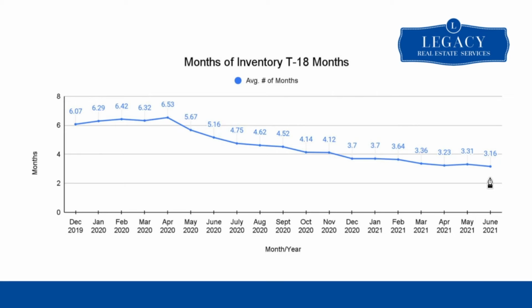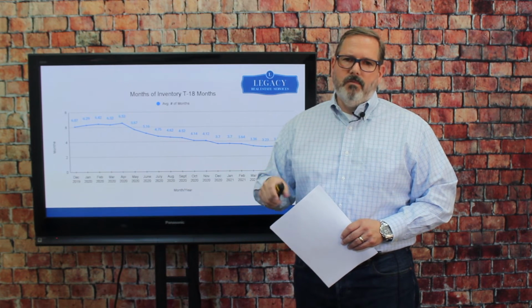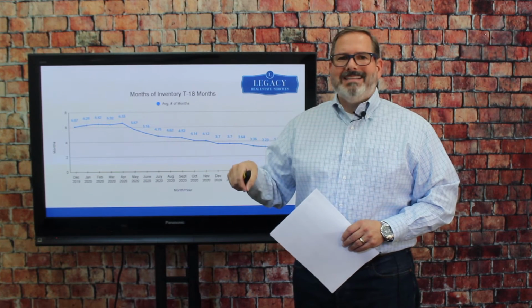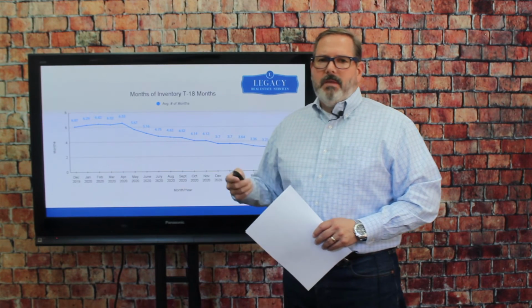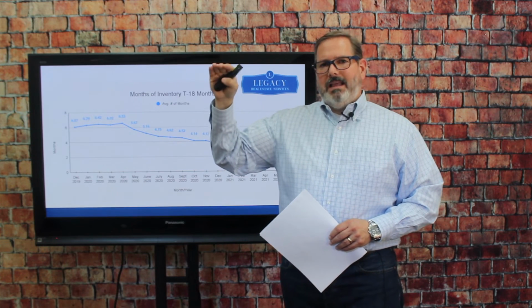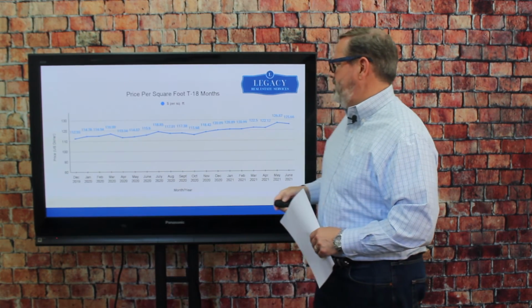Months of inventory, this number shows that we've got about 3.16 months of inventory, but I submit to you again, that's not accurate simply because the houses aren't move-in ready. They're not available to be moved into in 30 to 45 days. So if you go and write a contract today, you're probably not going to be moving into that home for 6, 7, 8, maybe 9 or 10 months later because of the shortages in materials, the shortages in labor, and the skyrocketing costs. The builders are being very cautious with what they're pulling out of the ground these days.